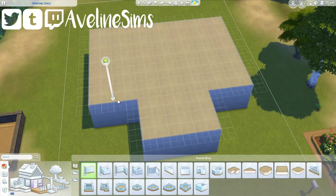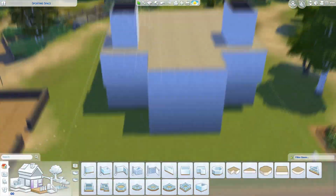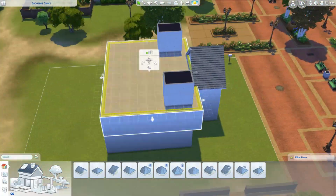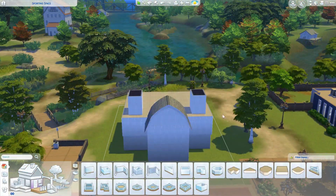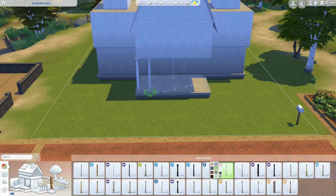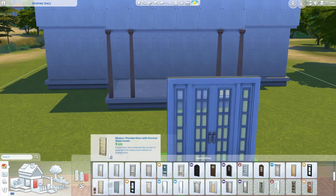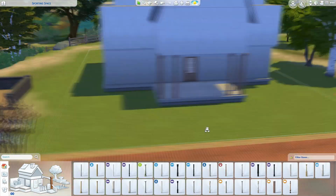So today we're building a house in Brindleton. I chose to call it Brindleton Family Home, I think, because I wasn't really sure what to call it. I don't like giving my houses names like the thing I did with the Whitewater Estate. I just don't like giving them names because I feel like the names that I come up with are stupid.